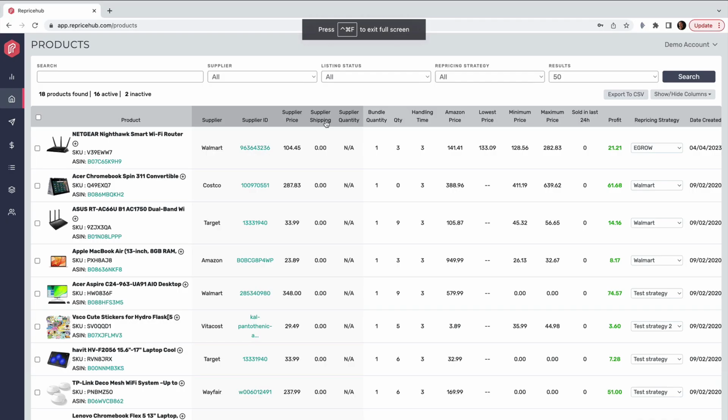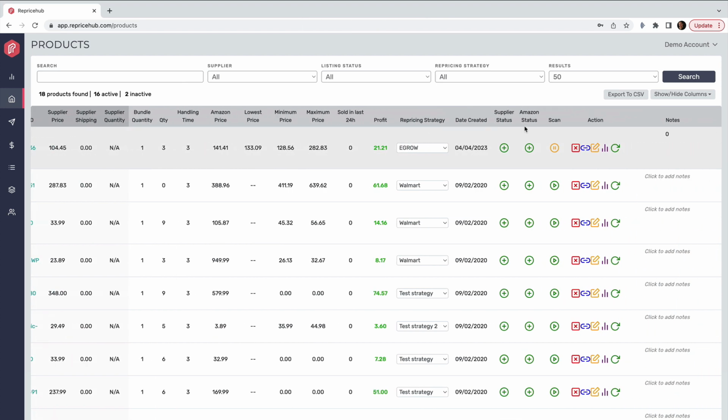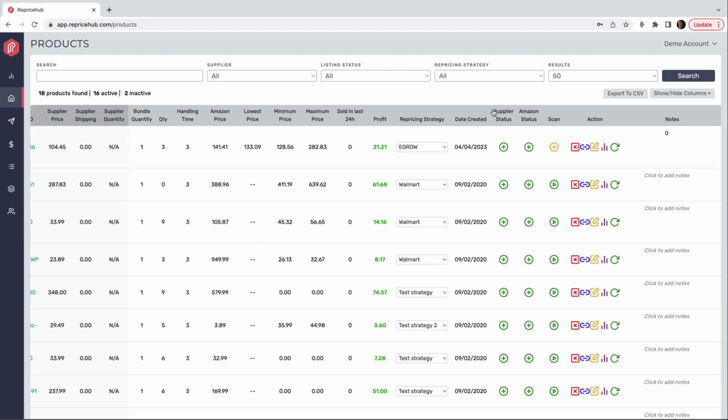Also, I want to talk about a few interesting columns here. If I scroll to the right, you see we have supplier status and Amazon status. These two columns here. The supplier status shows if the product is in or out of stock at the supplier. And the Amazon status shows if your Amazon listing is active or not.